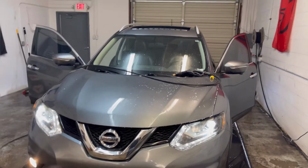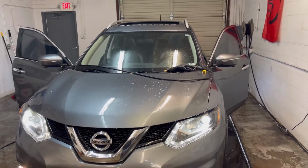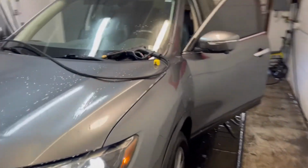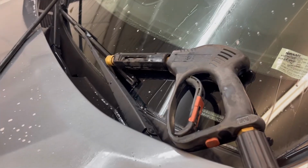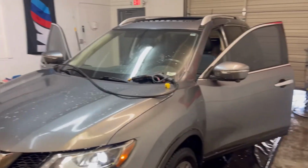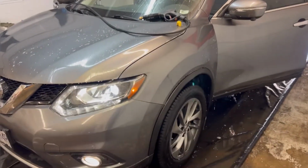We have a customer's car here, a Nissan Rogue to be exact. I believe it might be a 2016. It's between the 2012 and 2017-18 range, I believe.